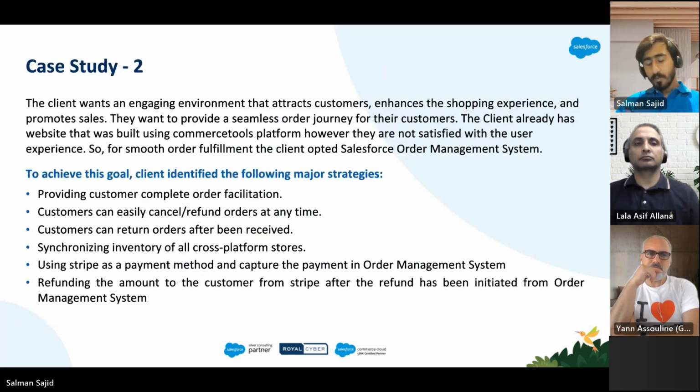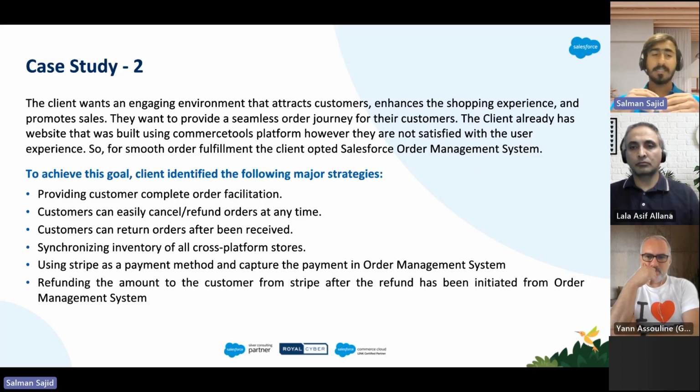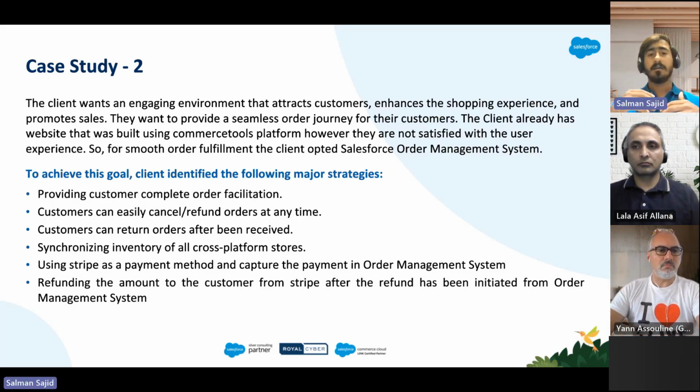Another customer was an interior designing customer. This customer had its store on the commerce tool, so we had to integrate it with the OMS. Whenever an order is placed on the commerce tool, as it is not an integration which can be done similar to the SFCC and has some custom implementations, we had to write APIs and import the order to the OMS. The complete order facilitation was provided to this customer, and the same for the cancellation and the refund of the order.